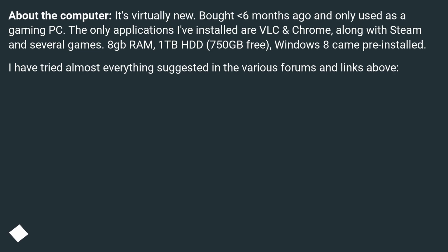About the computer, it's virtually new. Bought a laptop 6 months ago and only used as a gaming PC. The only applications I've installed are VLC and AMP, Chrome, along with Steam and several games. 8 GB RAM, 1 TB HDD, 750 GB free, Windows 8 came pre-installed. I have tried almost everything suggested in the various forums and links above.